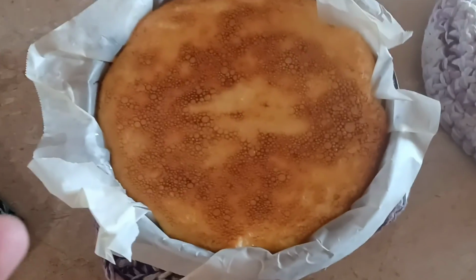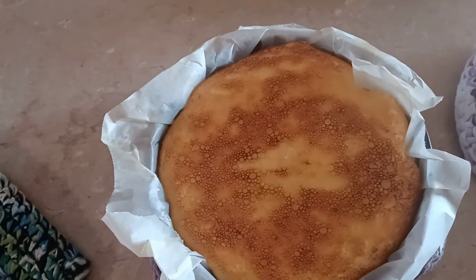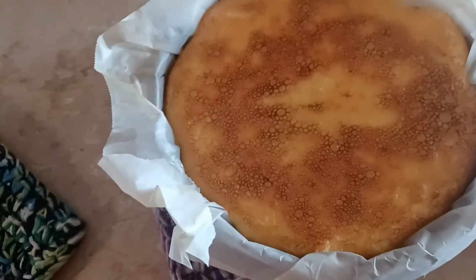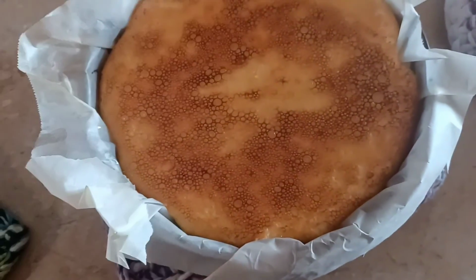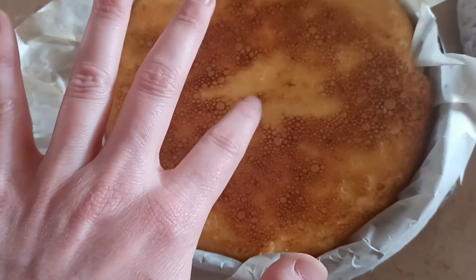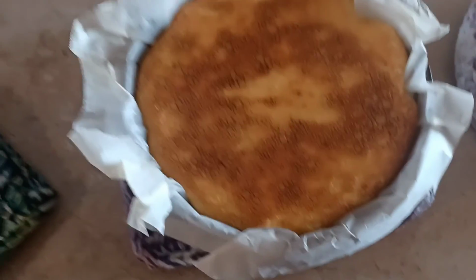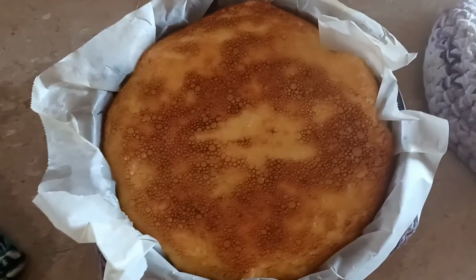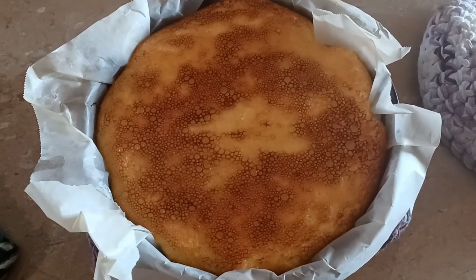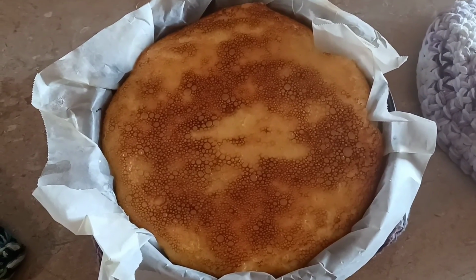Crust looks great, but I won't know how it turned out until tomorrow, because this has to go into the refrigerator and chill at least overnight. A little bit of bounce. Aw, yeah. I might have just made my first cheesecake ever. And it might be a success.